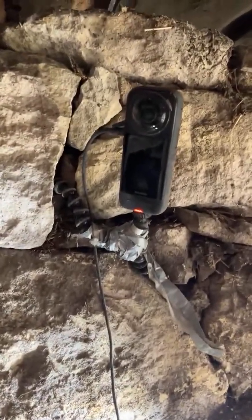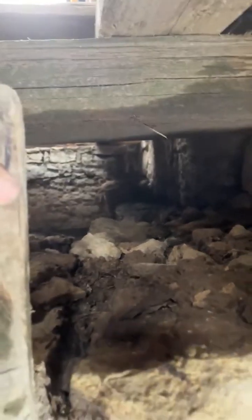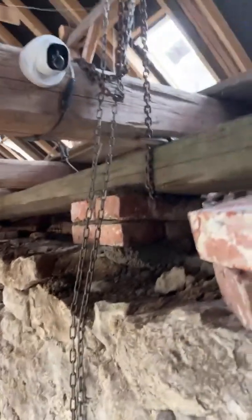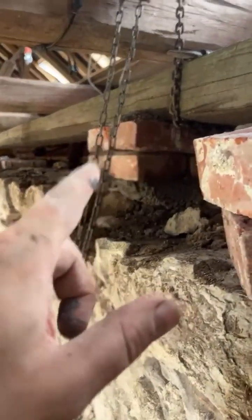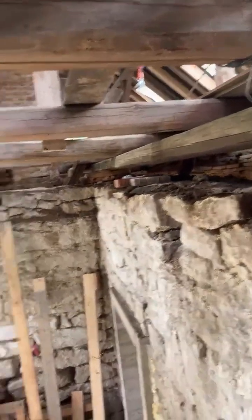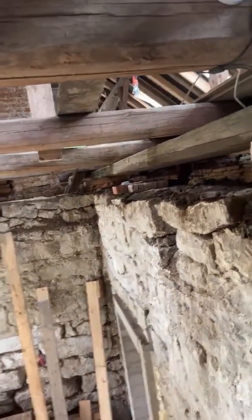I'm taking everything as time lapse. I have to make a small brick pillar under this beam. So this one is ready. It's hardening and there is 1, 2, 3 pillars to be done.